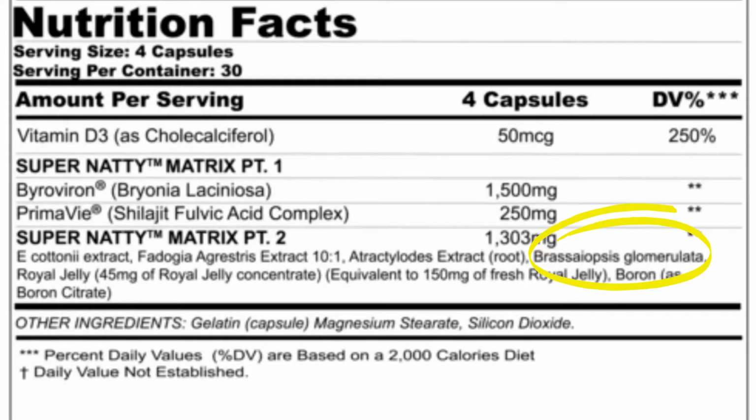Then, of course, we have the Brasiopus. We already went over that. It is an aromatase inhibitor. And then there's royal jelly. So royal jelly in studies has been shown to increase plasma testosterone levels, sperm count, glucose tolerance, and also mental health, especially at even only 100 milligrams. And I believe this one has 100 to 150 milligrams in it.